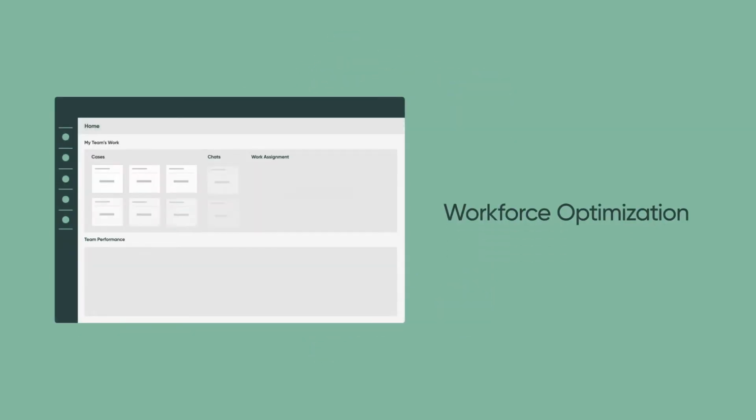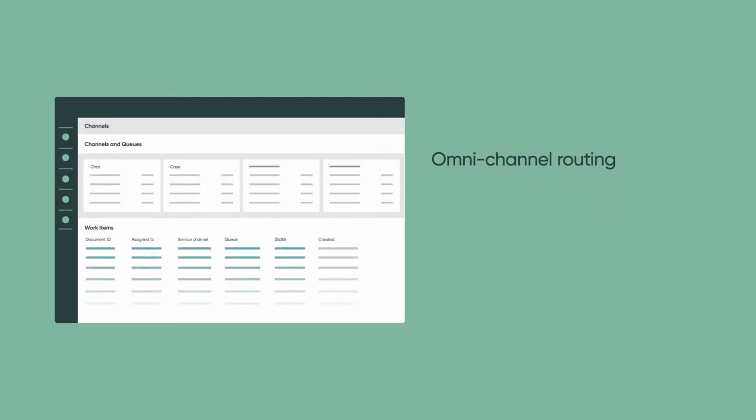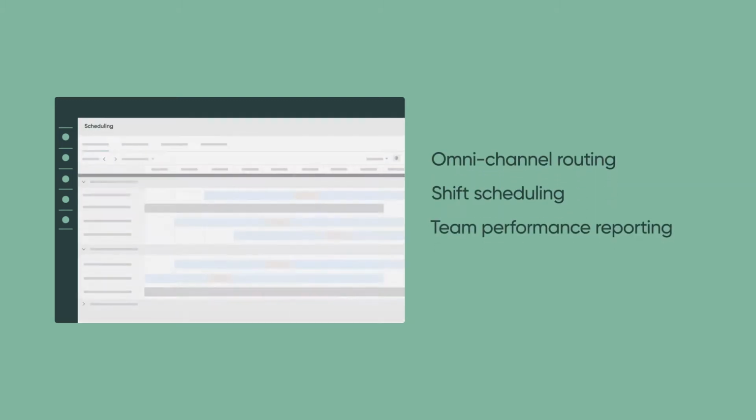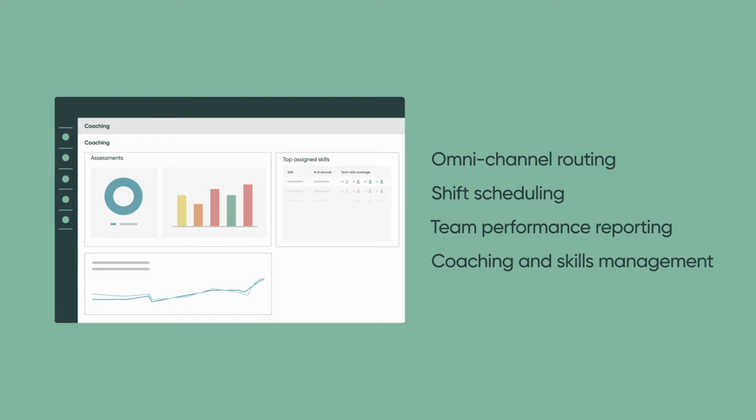Workforce optimization for customer service equips managers and teams with the tools they need to respond to ever-changing demands and service expectations they face daily. Using advanced omni-channel routing, shift scheduling, team performance reporting, and coaching and skills management, we'll show you how one customer service manager is changing the way she and her team get work done.